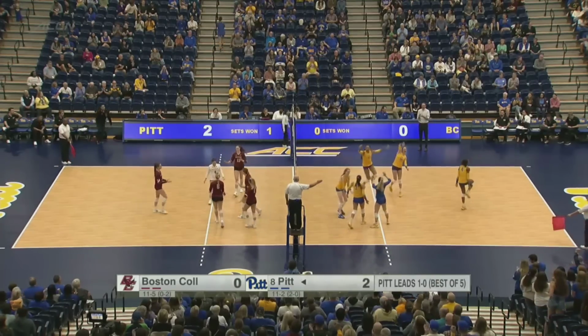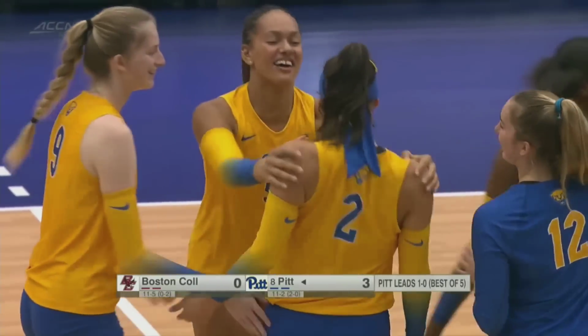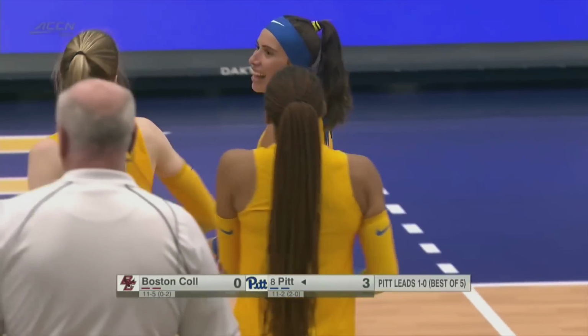Vasquez Gomez punches that one in. Another point for the Panthers. They start off on a 3-0 tear, and they look like they haven't skipped a beat.